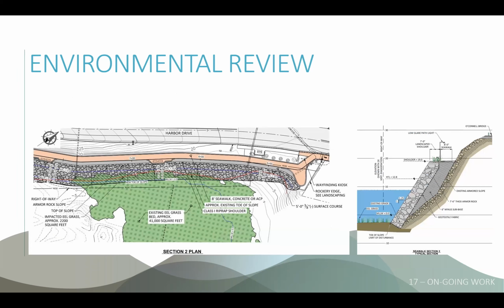This is looking at a little bit closer view of the eelgrass impacts that I know some folks are going to be concerned about. This eelgrass bed out here is shown in green. Approximately 41,000 square feet of eelgrass is what they found in their survey. We're impacting approximately 2,200 square feet is what we anticipate there.